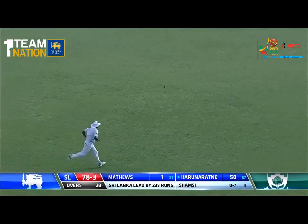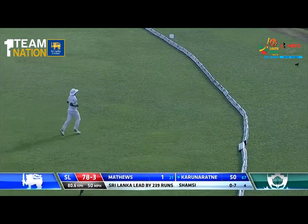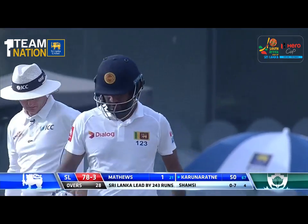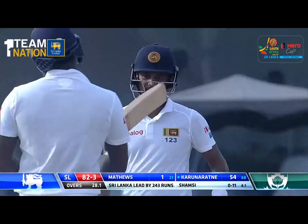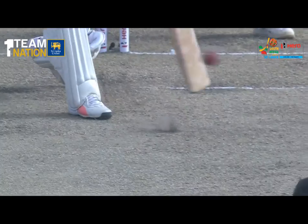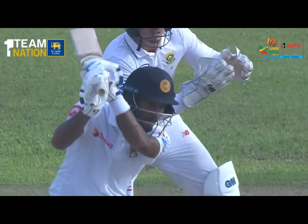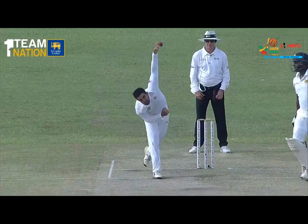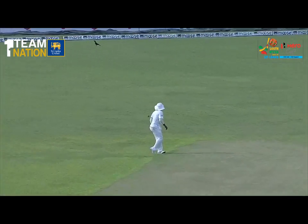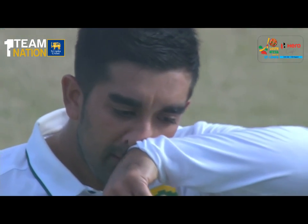That is a top shot. Considering how much spin there's been on the surface and how some have gone past the bat, Karunaratne has pulled out a gem. Yeah, he read the flight well. Brilliant shot. Short extra cover hardly moved, but that's how well timed it was. Short extra cover, deep extra cover, or deepish extra cover. Tried himself.